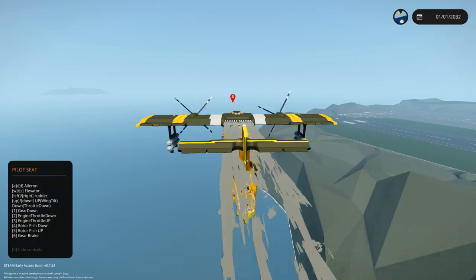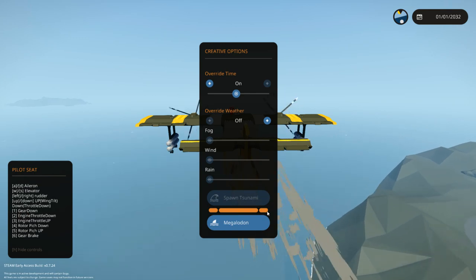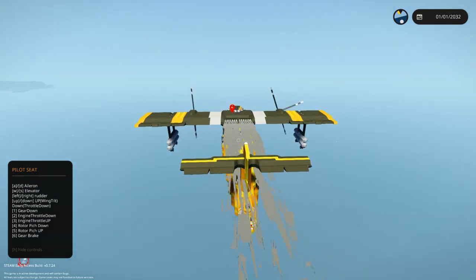Oh, actually, I think the tsunami's run out of juice now. I think it's run out of juice. Yeah, look. It's sort of like fading away. We're going to get a new one, just to make this mission a little bit more interesting.